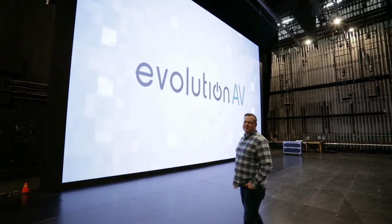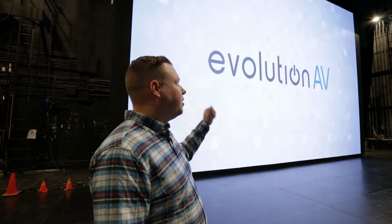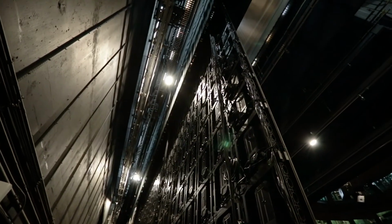So probably the hardest thing to overcome with this project is just the sheer size. Luckily, the screen is extremely lightweight, so you don't need a ton of rigging, but there's just a lot of panels. Having 416 panels just takes a lot of time, a lot of effort, and a lot of skill to put it all together and make it look great.